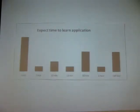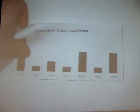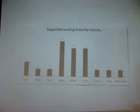We measured expected time to learn the application. 75% of users want to learn the application in less than half an hour. We also asked about expected waiting time for results. 85% of users expected to wait less than a minute for the results.